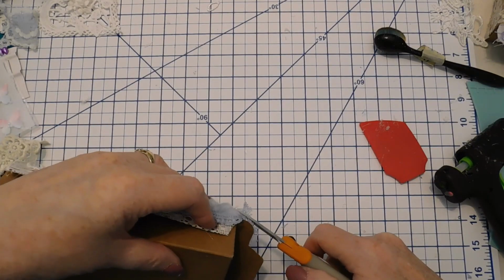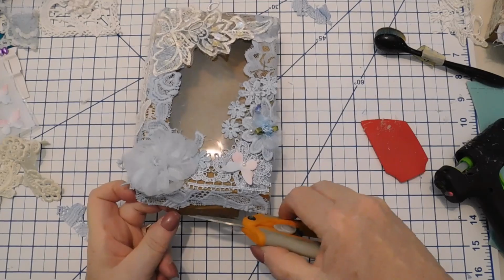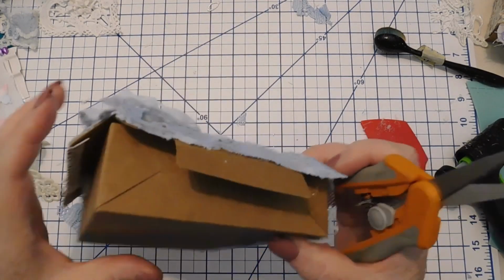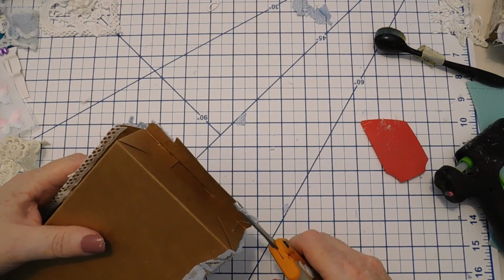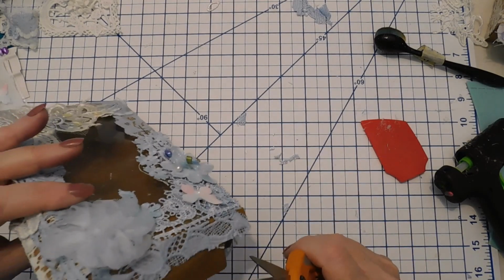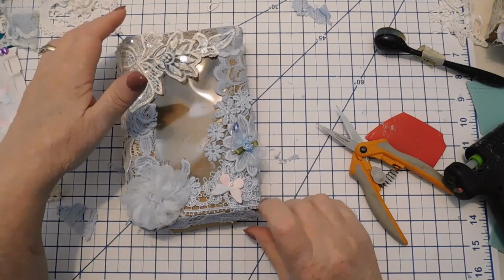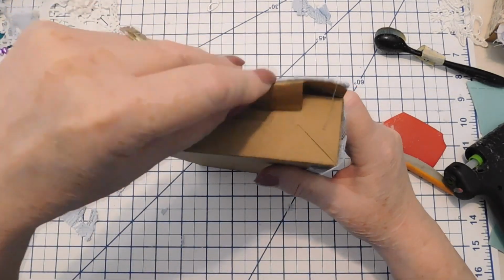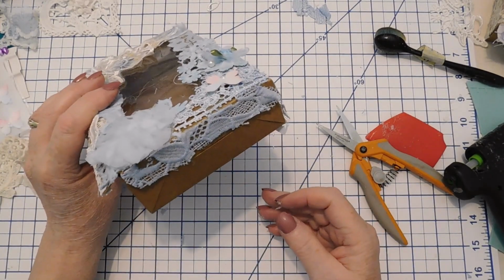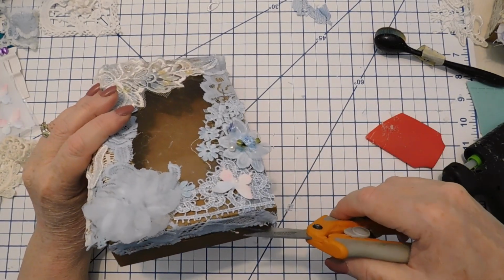Now we have this little rounded corner here. Okay. I do like straight edges, I will say that, when it's something that has to be functional. You know what I mean? It's not decorative, it's functional. So I'm going to put this in the side here. Okay. That can be, you know, a little better. And I'll fix it.